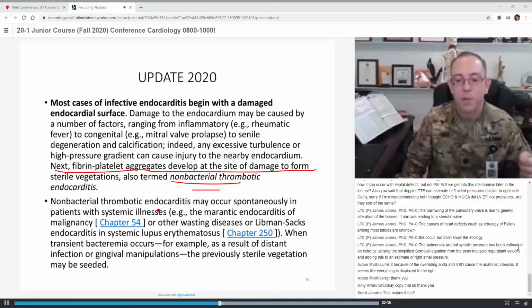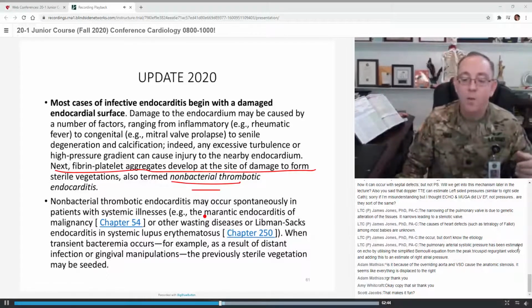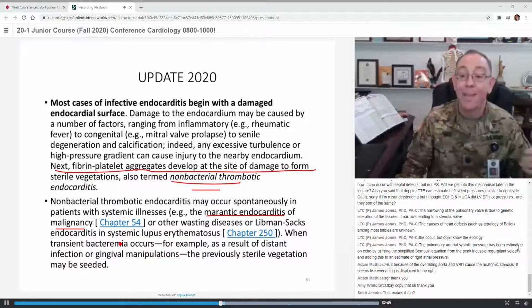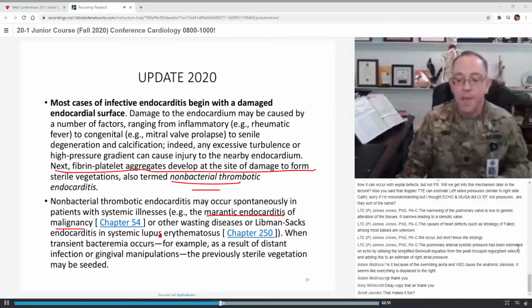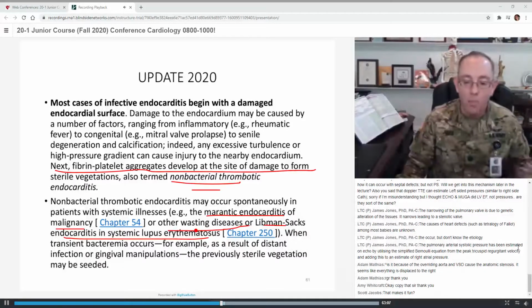So this endocarditis may occur in very severe illnesses, or you can see marantic endocarditis as an association with malignancy, very common with malignancy. And then there's these wasting diseases that can happen, and there's many of them. We're not going to go into a lot of detail about them, but they're there. And then there's a thing called Libman-Sacks endocarditis, which is associated with lupus. So Libman-Sacks is another term for an autoimmune source that can lead to these processes.